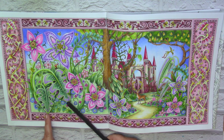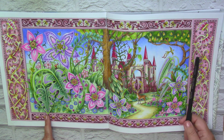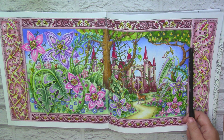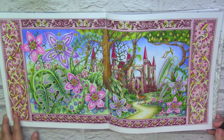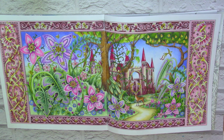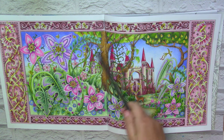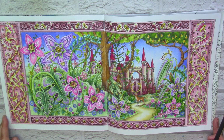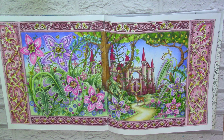Again, I will remember it for my future colorings, how well green works with lilac. Lovely ultramarine from Polychromos. I don't like ultramarine from Prismacolors. Somehow I don't use it frequently. But from the Polychromos set, it's one of the most beautiful blue shades. And I do love my castle. Everything else is so-so.